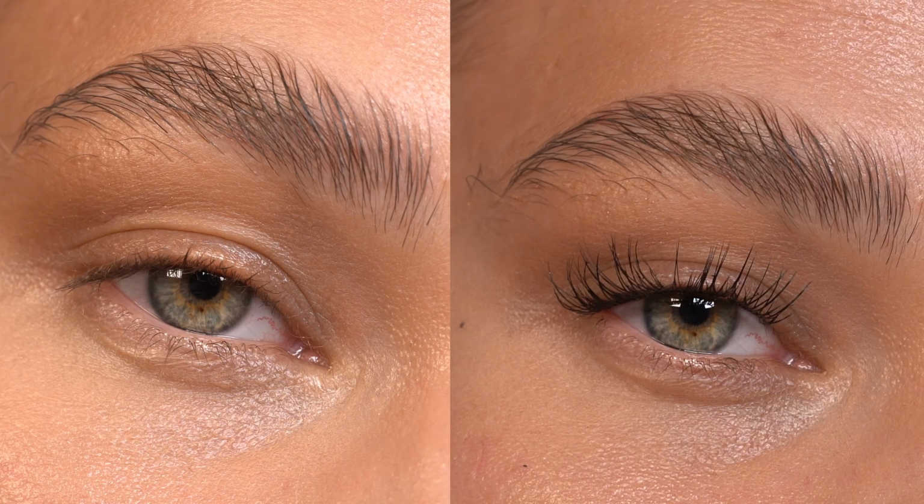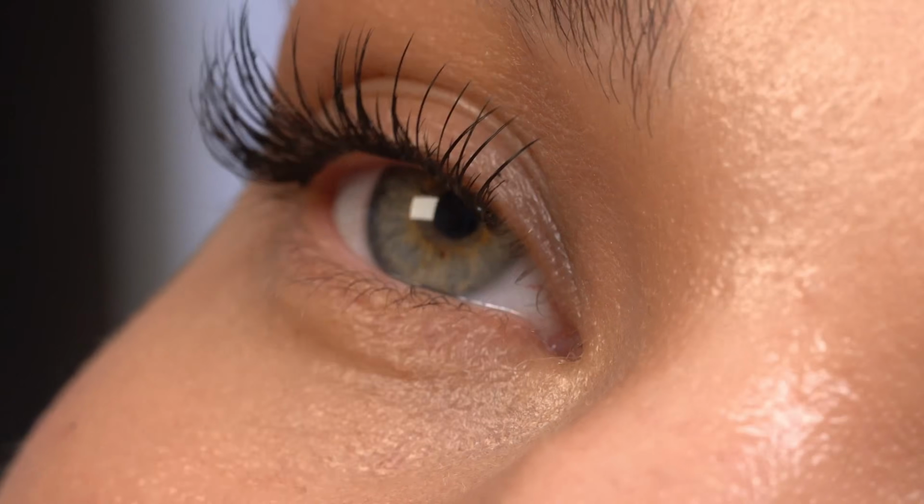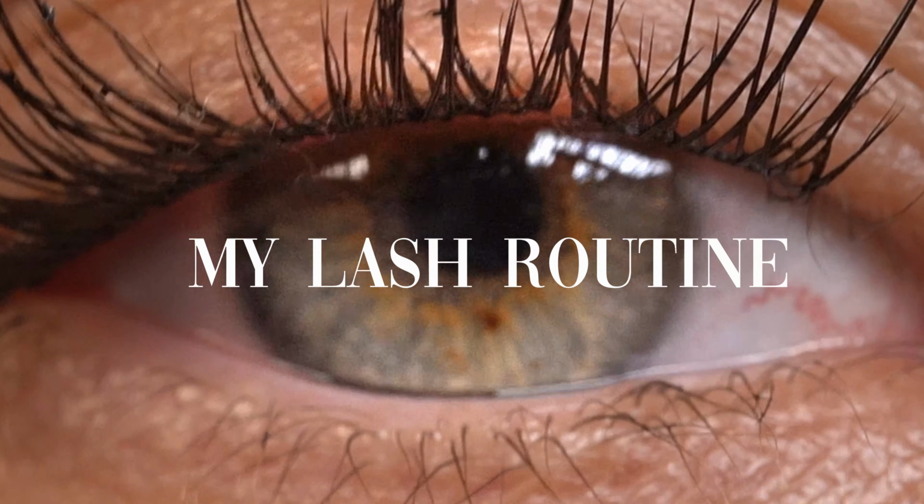I have been looking for the perfect way to keep my lashes looking long and natural for days without using mascara and curling them every day, and I finally found one. This is officially the fastest and the cheapest way to do your lashes.